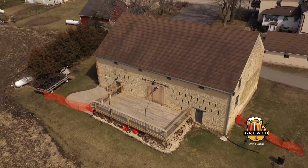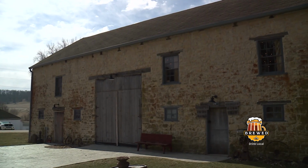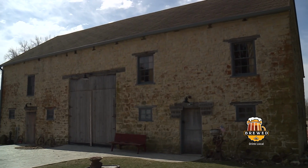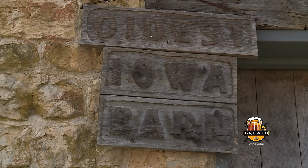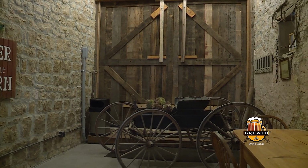We're in St. Donatus, and I'm going to begin this segment with an apology to you, the viewer, because despite our best attempts and the latest equipment and technology, our cameras are not going to do this place justice. This is Carrie. Carrie, we're in Iowa's oldest barn. Correct. Let's just wrap our heads around that. Iowa's oldest barn. That's something else.